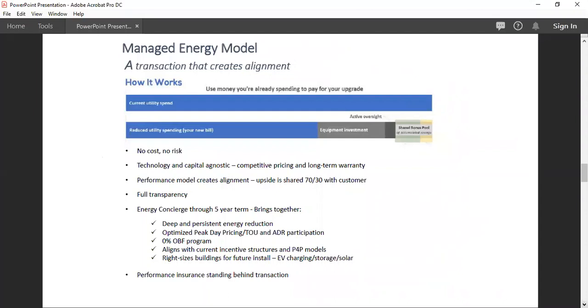And then there is typically a remaining surplus that we share with the customer, with 70% going to them and 30% going to us. And the key thing here is the alignment that we have around creating that benefit. So just as a for instance, we have no incentive to jack up the cost of what we put in, because we really need that to pay back in terms of performance. That's really where the alignment comes in.